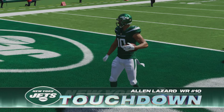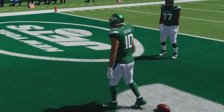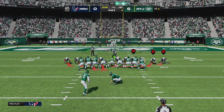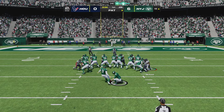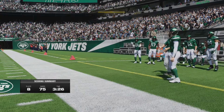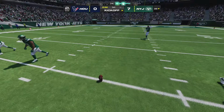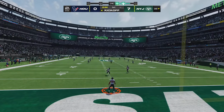Touchdown! Allen Lazard, 27 yards. And the Jets get the upper hand as they're on the board first here this afternoon. Zerline connects on the extra point, and it's now a 7-0 game. So that one an 8-play drive. It spans 75 yards. And the gadget play gets him into the end zone.